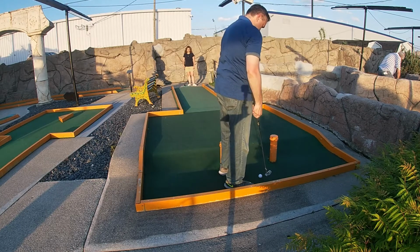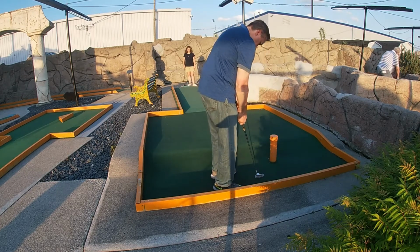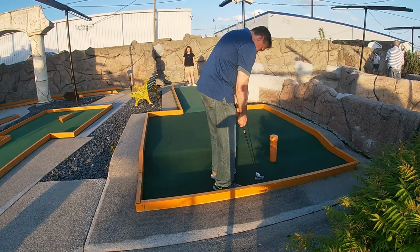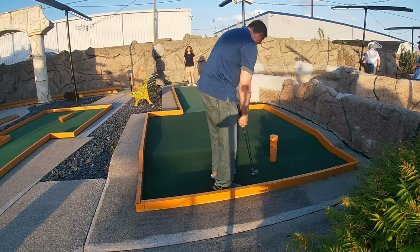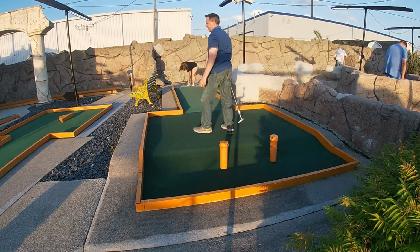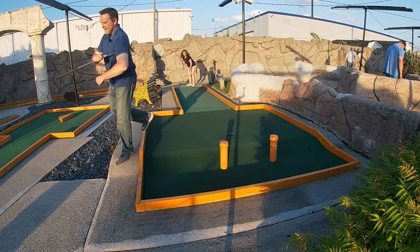Oh, and he got a little cute with the speed. That's the danger of that abrupt hill, because you get afraid of blasting it by and you end up leaving it short and costing yourself a stroke.